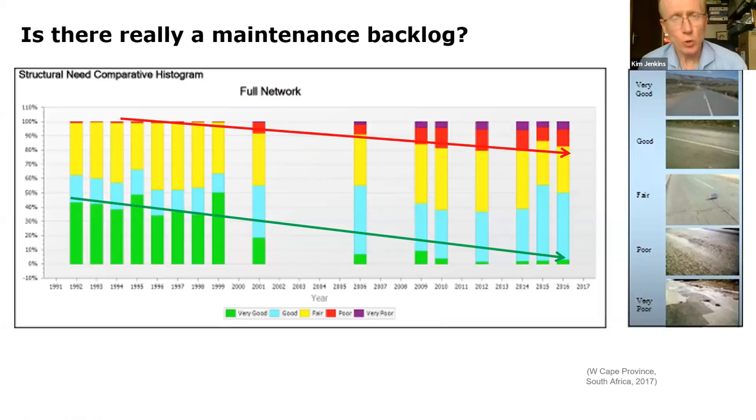Just to endorse what Joachim said about the state of our globe, this is not an unusual picture. What you see here is about 26 years of data of road condition. This is in one country, but more recently I was involved in a webinar with people from Illinois in the United States, and they showed very similar trends. What you see here is that road condition is measured as very good in the green proportion of the bars and good in the light blue, and on the other end of the scale, red is a poor condition of the road and purple is very poor.